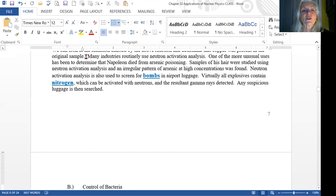So a lot of industries use this neutron activation analysis. They used it to determine that Napoleon probably died from arsenic poisoning. They can use it in airports and other places to screen for bombs. Lots of explosives contain nitrogen, and so it's pretty easy to bombard that with neutrons and see what you get.